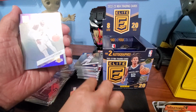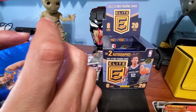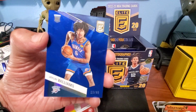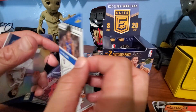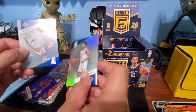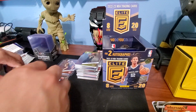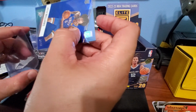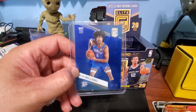All right. Jalen Smith, Carmelo Anthony, Trey Mann, Clint Capela. Oh, and nice. Jalen Williams, rookie, 13 of 99. Look at that blue. That pops out, man. That looks really nice. I'm going to sleeve that one up. Jalen Williams, number 13 of 99, rookie. We got Quentin Grimes, Evan Fournier, and Malik Beasley. So, got some good stuff there. Nice. Jalen Williams, rookie, numbered. So, definitely happy with this one. That's a nice looking card.